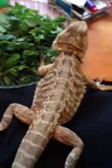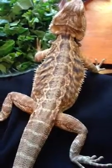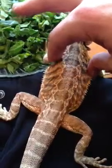I do want to beef him up more. And I think he is getting a little beefier, because this is what bothers me. I want to see that skin. Whoa! All right. I almost dropped him, but there he is.